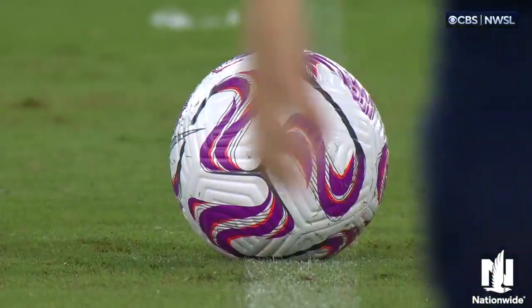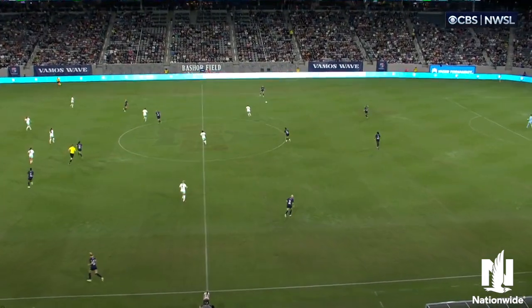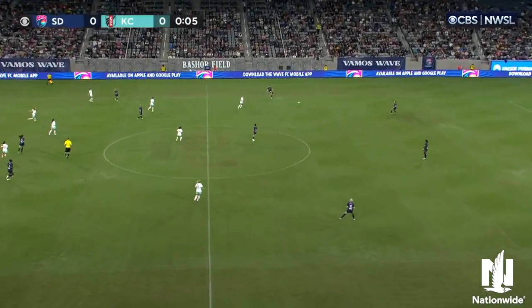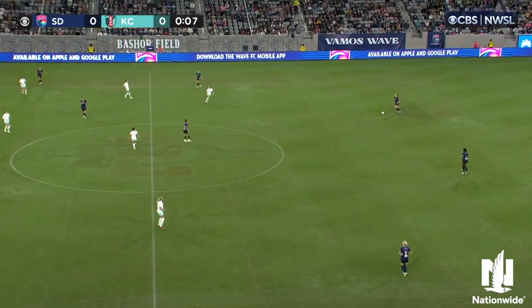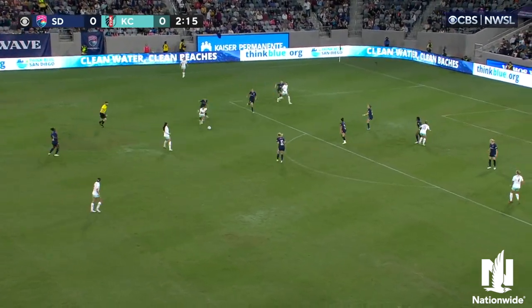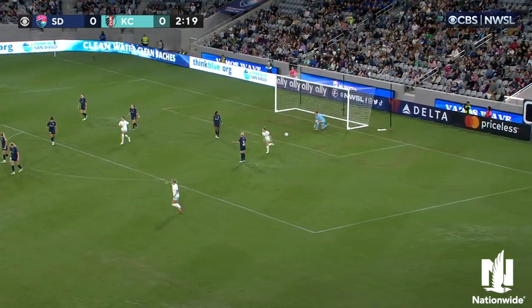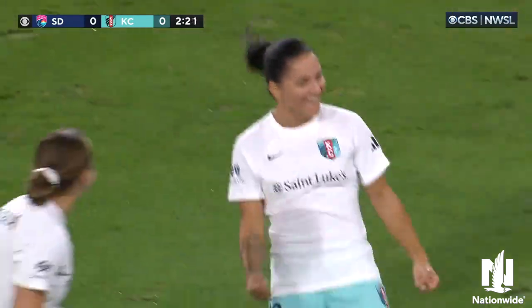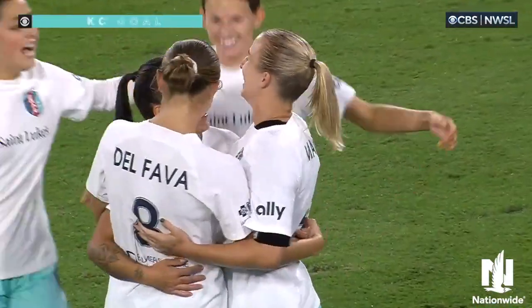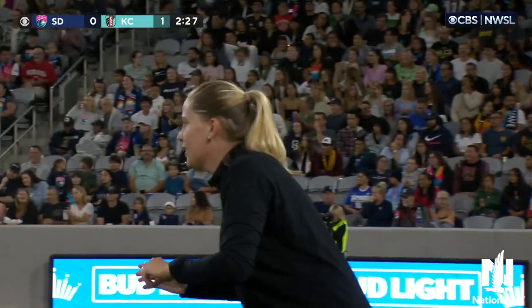As the fourth matchup between these two all time is underway. It's San Diego in all blue, in the white tops and teal shorts is Kansas City. Here's Debinha. Debinha sizing this up. Debinha! Oh my goodness! A touch of class from a world-class star.